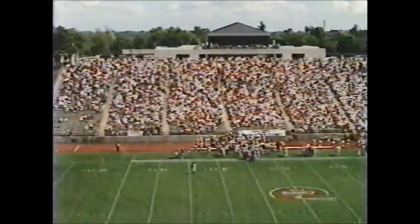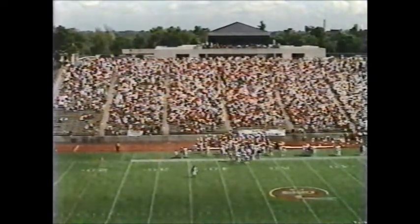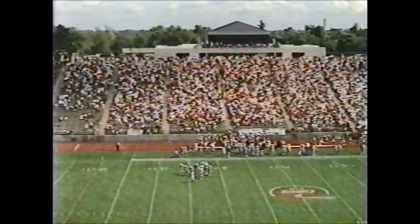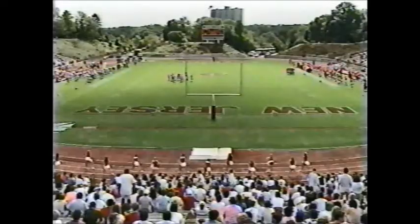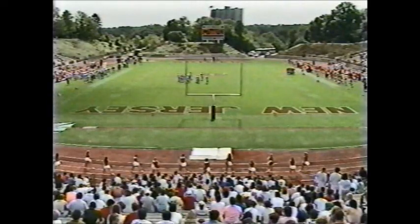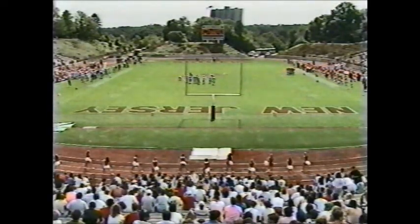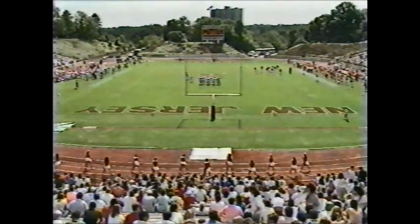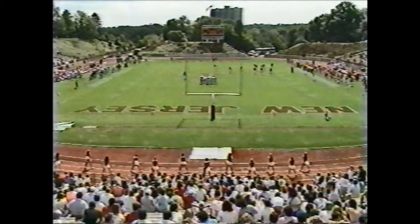At the half. All right, the drive: 14 plays and very evenly distributed. Seven via the pass, seven on the ground. 58 yards. 4 minutes, 48 seconds, and Goodwin with the 3-yard touchdown run in the second period to cap it off. Holy Cross, nothing.